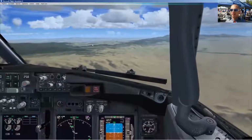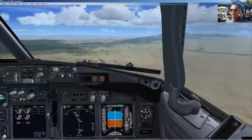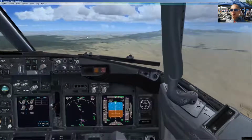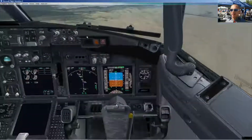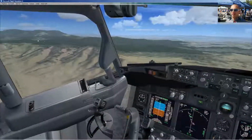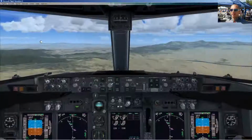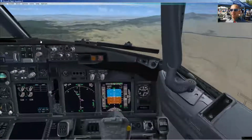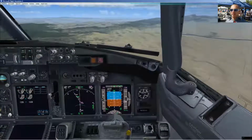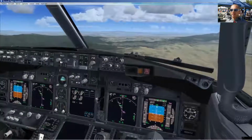That's Lake Arrowhead right there that we're coming up on. That is Lake Arrowhead. It doesn't look very pretty in this simulator, but... And that should be Big Bear right there. Okay, we're slowly but surely bleeding off speed here. Let's go 10,000 now.